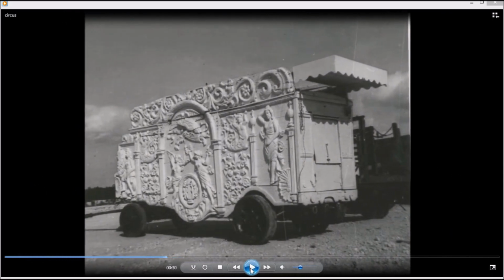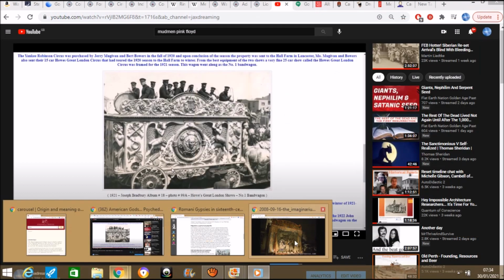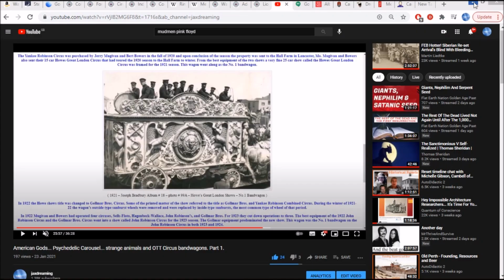This one again. I wanted to look at the backs of them. Can you see all this sort of like chain stuff? And if you look here, you can see that this seems to be split away from the top. Yeah? So what came to mind for me was this. Dr. Parnassius's travelling theatre. Now you've got to remember that this is a film, so this is not a true representation of a travelling theatre. This is fantasy, yeah. However, these travelling theatres were everywhere.